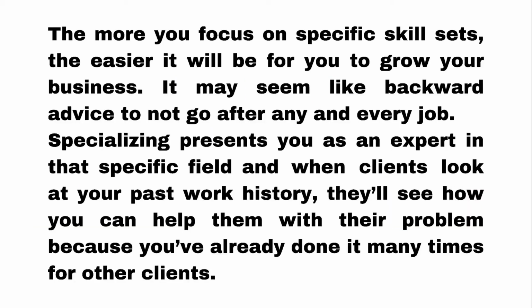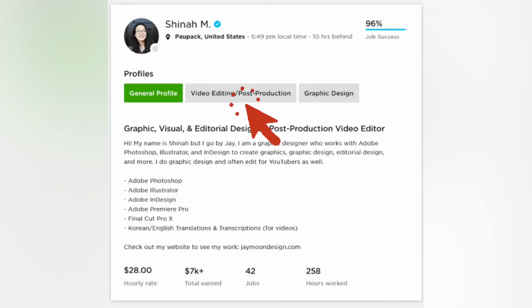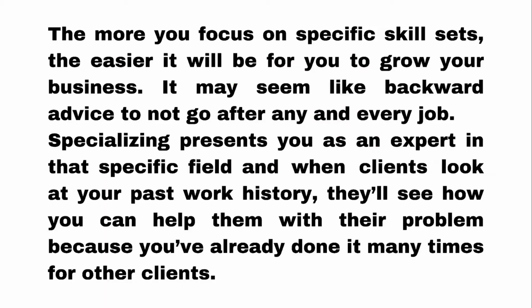The next thing is to find a niche. Narrow down to one specific skill and focus. The marketplace today has become overcrowded. The more specific your skill, the better. And the good news is that Upwork allows you to create up to 2 specialized profiles. You can offer different skills using one Upwork account, but narrow down your skill.